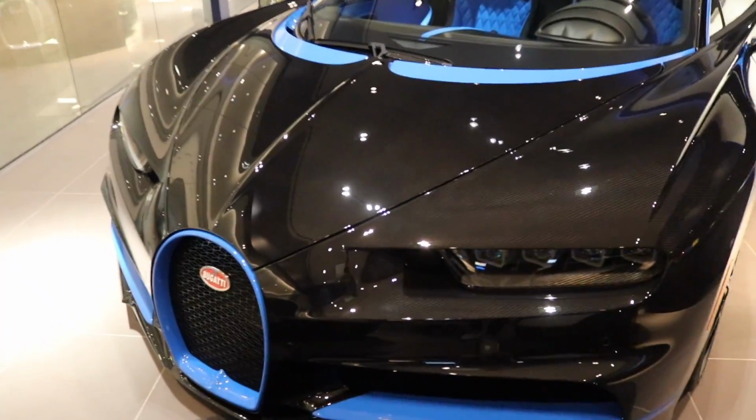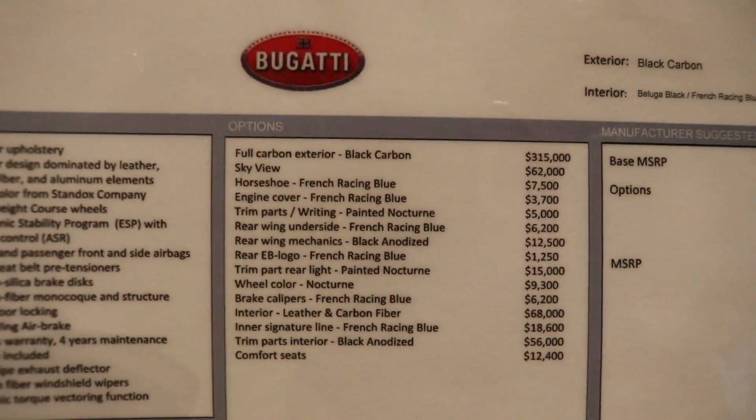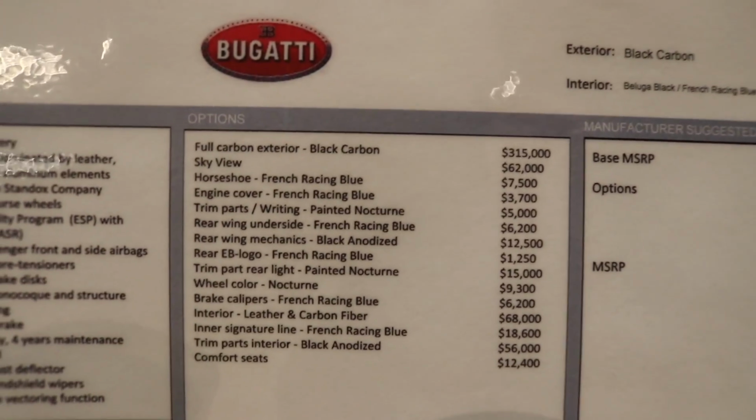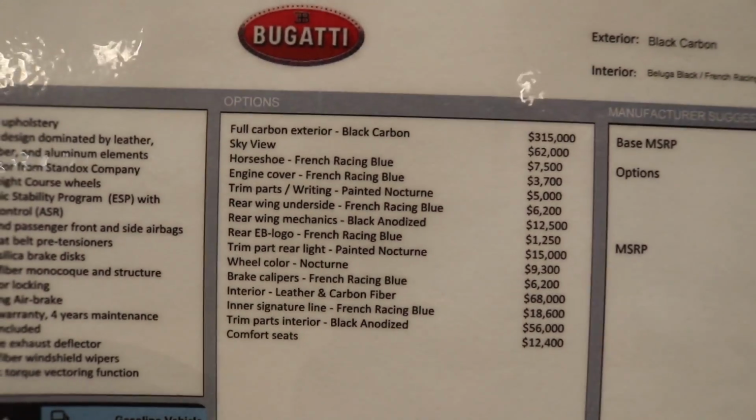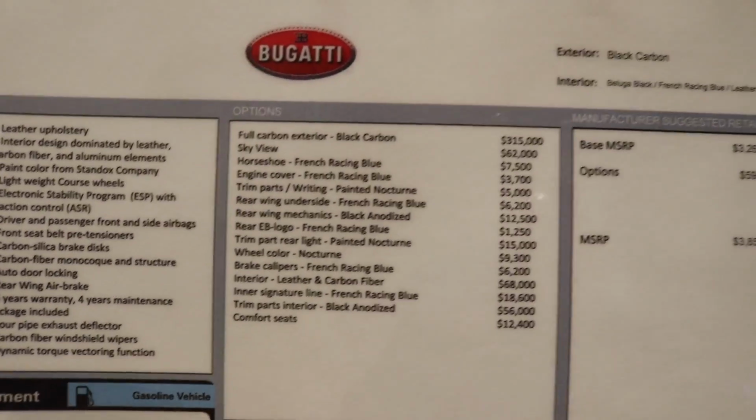This Chiron Sport is in full exposed black carbon fiber with French blue accents, and if we take a look at the window sticker here, full carbon exterior is a $315,000 option. It also has quite a few other options, which we're going to run through right now.